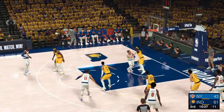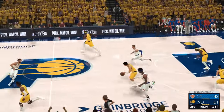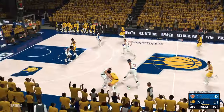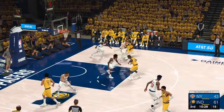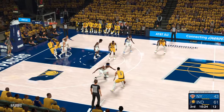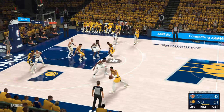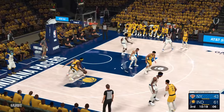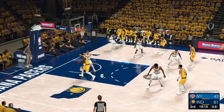Here's DiVincenzo. The Pacers pull it in. Oh, that's terrific defense there. That's how you protect the rim. To the inside. Bounce pass, Mathurin. Haliburton outside to the wing on the left. Clock at 4. The 8-footer.